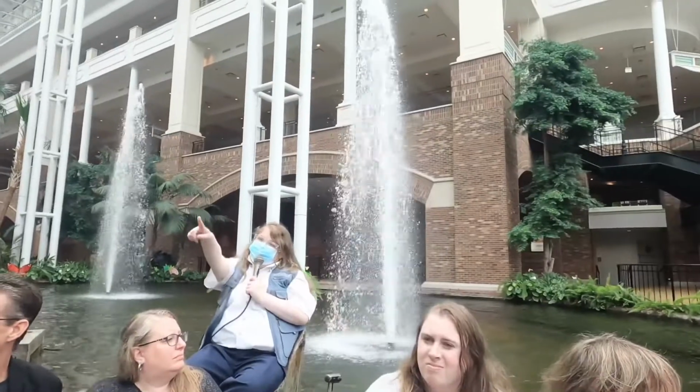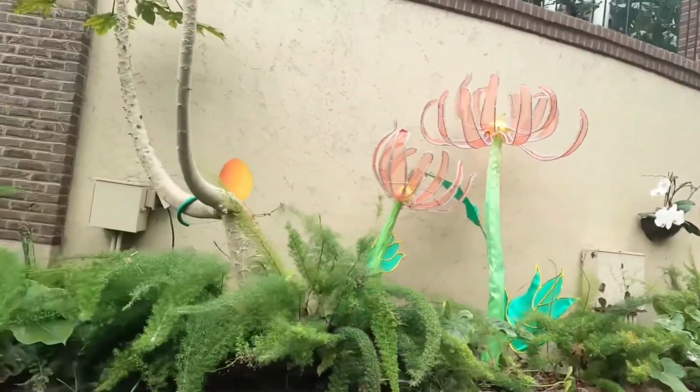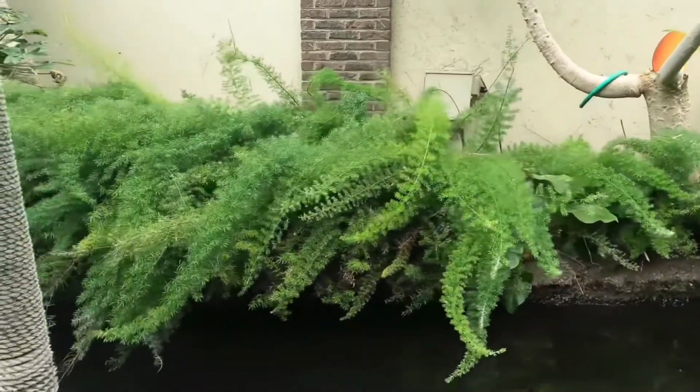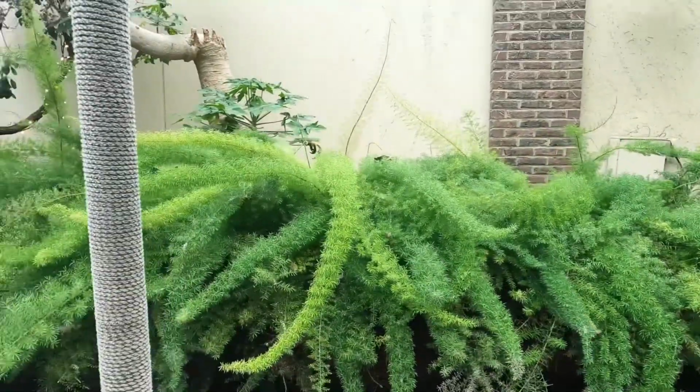Now, coming up here alongside the right, we are coming into our Citrus Tree portion of the river, and this first little tree we're passing by is our papaya tree. This little papaya tree is native to Central America. If you look up top, there are currently some papaya growing up there.